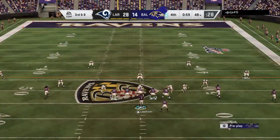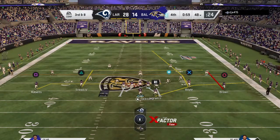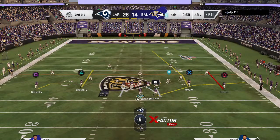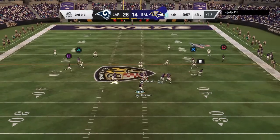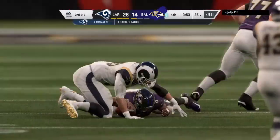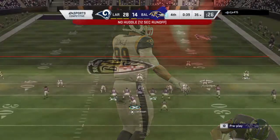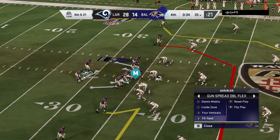So the failure to connect on 2nd down, that leaves them staring up here at a 3rd and 8. Jackson from the shotgun. And Jackson cannot get away, and he'll go down. The perennial Pro Bowler Aaron Donald gets the sack.